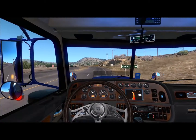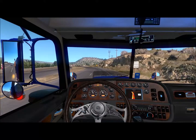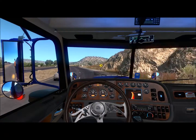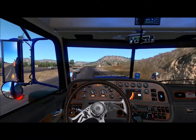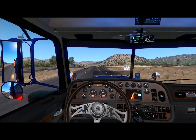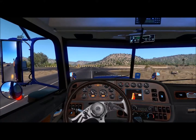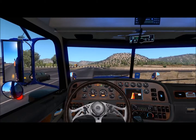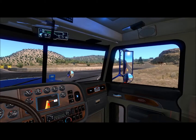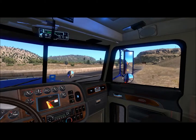Slow down for our corner up here. Got a new sound pack in for some of my engine and exhaust sound. I don't think I got everything set right, but it's a work in progress.